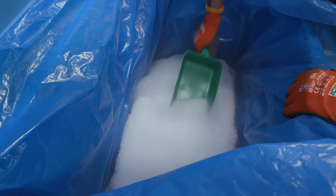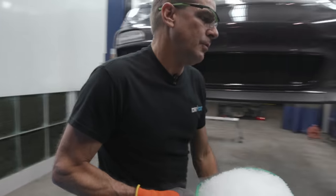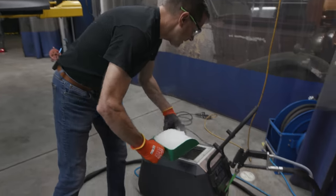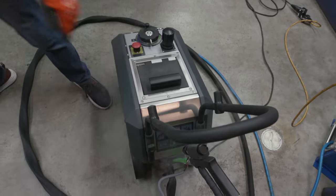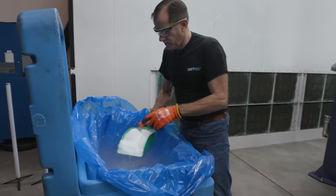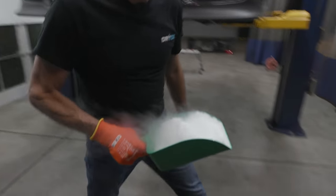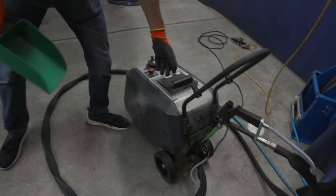So I'm gonna fill this all the way because I know there's gonna be some time in between when we're not gonna be using it. And I actually wanna try to stress it to see if I can plug it. When the ice sits in there with clumps like this, I wanna leave those. It's the most challenging thing for a dry ice machine.